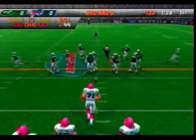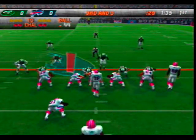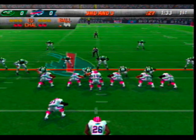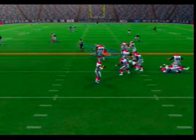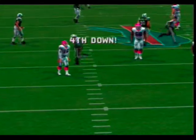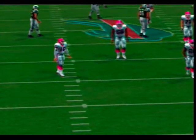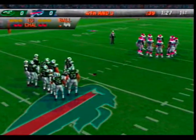Ball on their own 44-yard line. The Jets come out in a nickel package. They'll go with a play fake. Throwing. Drops the interception. Randall had his hands on it. I think he was invisible out there. Wasn't even seen. And that's a break for the offense.